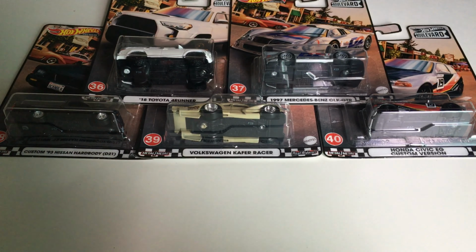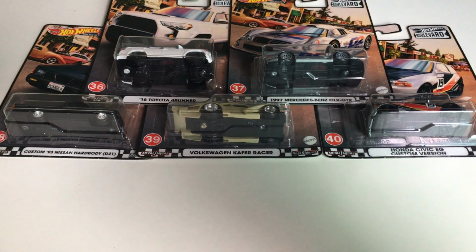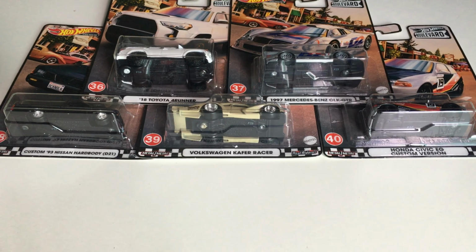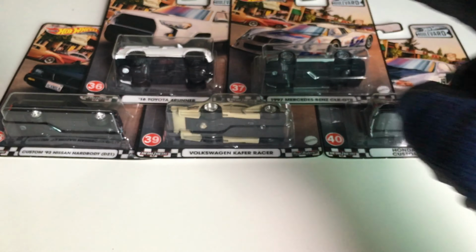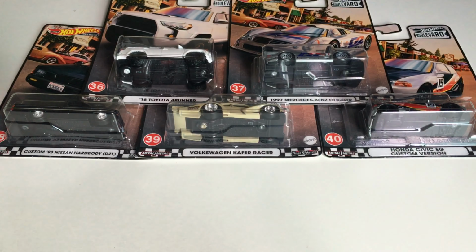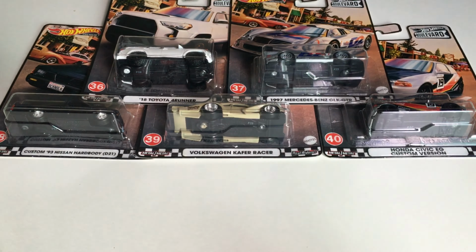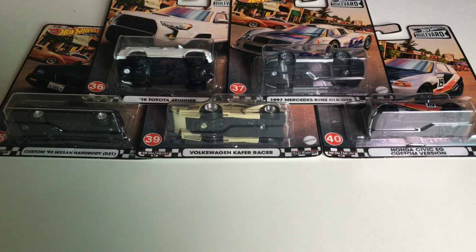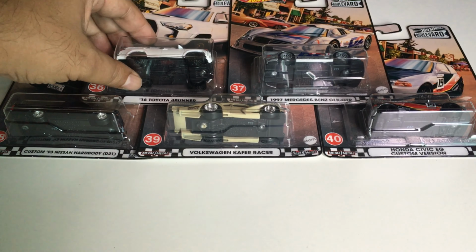And today we have the latest Hot Wheels Premium Hot Wheels Boulevard Mix, Mix H. Yes it is, look at that. In front of you we've got the 2018 Toyota 4Runner, 1997 Mercedes-Benz CLK GTR, custom 93 Nissan Hardbody D21, Volkswagen Käfer Racer, and the Honda Civic EG custom version. Interesting. Custom version. Alright, let's take a look.